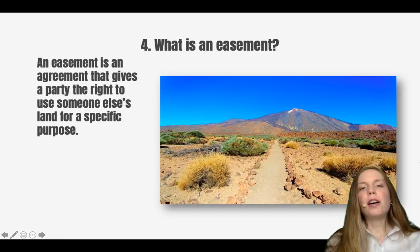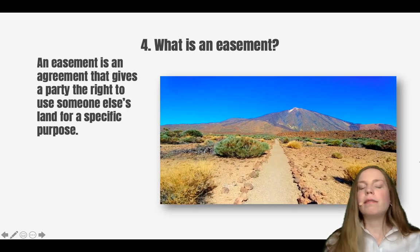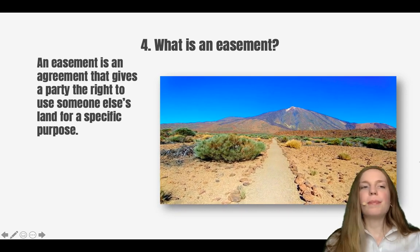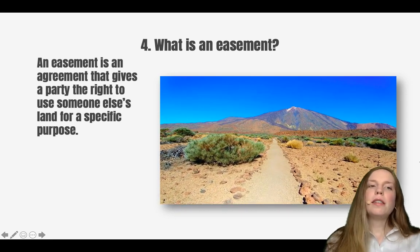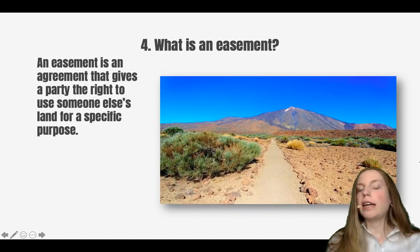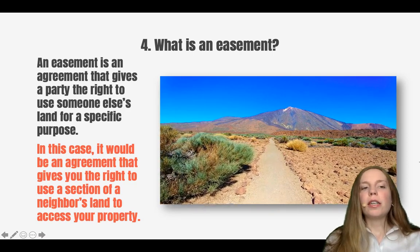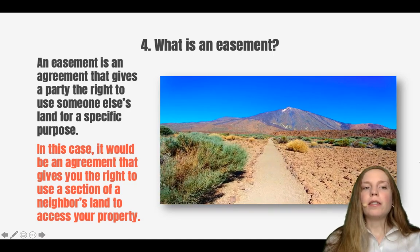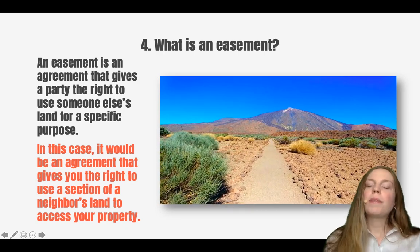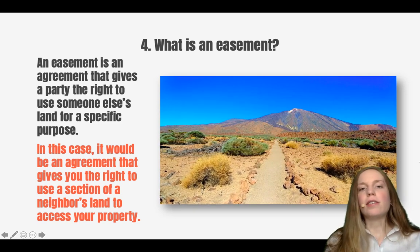Okay, so I've talked now a little bit about easements, and I'll give you a definition of what an easement actually is. An easement is an agreement between parties that gives one party the right to use someone else's land for a specific purpose. In this case, what we're talking about is an access easement, so it would be an agreement between you and your neighbor that allows you to use your neighbor's land to access your property.